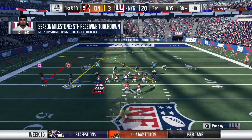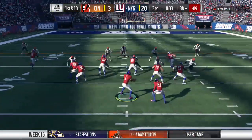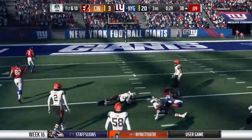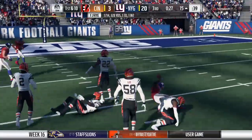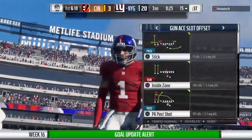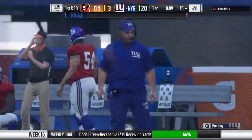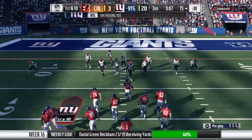Off the play fake. Fry. This one complete left side to Green Beckham. And he's going to be taken down, but not before reaching the 15-yard line. 23 yards on the play.